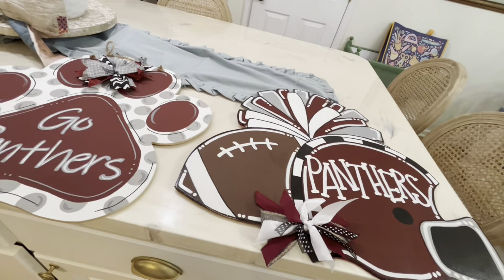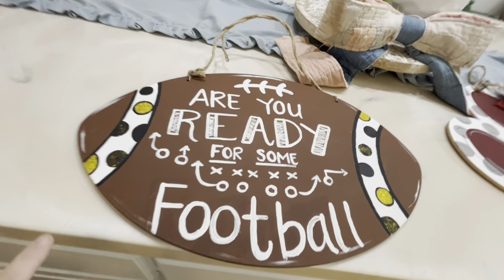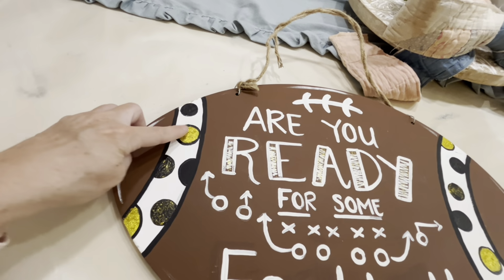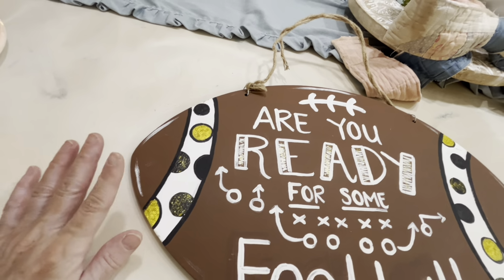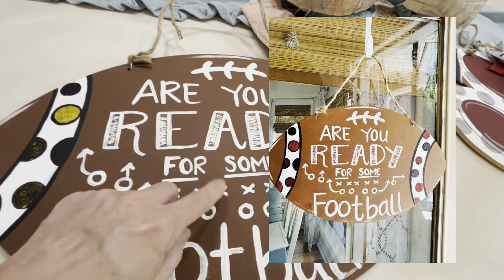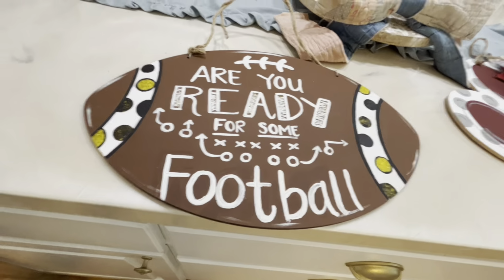I think I've got one more, y'all. Hang on. Yes, this one I bought at a thrift store. These are the high school, the Wetumpka high school colors, which I graduated from Wetumpka, but I'm going to change this to maroon so I can use it for the Panthers.